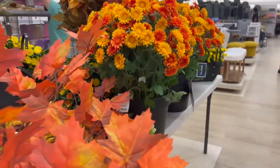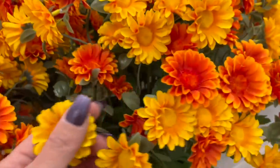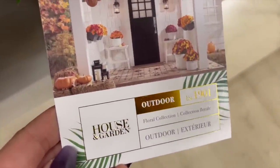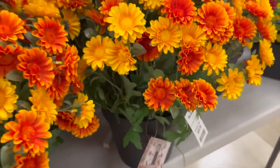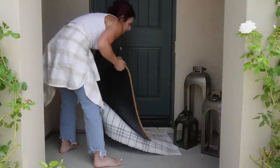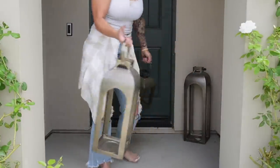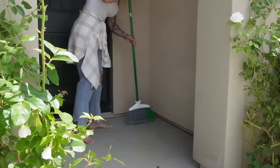My third stop was Marshall's, and I was pleasantly surprised to come across these beautiful faux mums priced at $50. Now I'd gotten online looking for some and they were about $199 a piece, so when I saw these for $50, I had to snag them because, like I mentioned, mums do not last very long here in San Diego. They end up drying out, they die really quickly because of the heat, so I wanted to pick up some faux ones to definitely keep that color and something that I wouldn't have to replace every season.